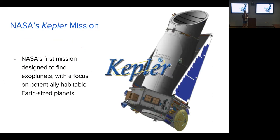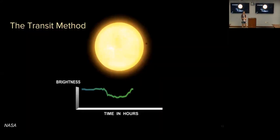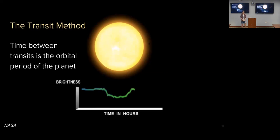Now, habitable means different things to different people, but just a simple definition is that it has a temperature that might be able to support liquid water on its surface. So Kepler used what's known as the transit method of finding exoplanets. The idea behind this is that as an object passes in front of a star, it blocks a portion of that star's light. What you see here is a decrease in the brightness of a star if you're observing the star with a telescope. And if this happens periodically, let's say every 30 days, it's a really good chance that you found a planet orbiting the star with an orbital period of 30 days. So the time between each of these transits gives you an estimate of the orbital period of the planet.